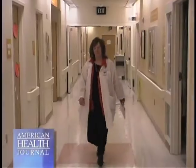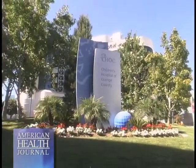A major trend in managing hemophilia these days is prophylactic treatment, infusing patients with clotting factor in a preemptive strike before bleeding ever starts. Dr. Diane Nugent is Director of Hematology at Children's Hospital of Orange County.